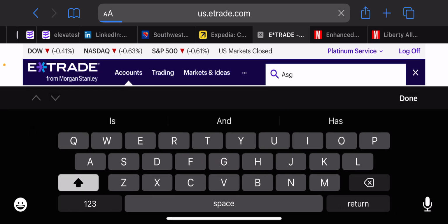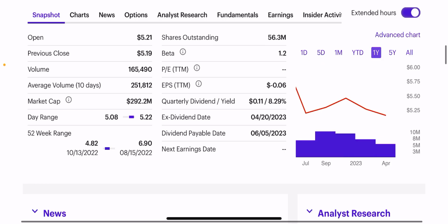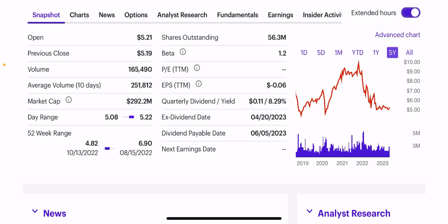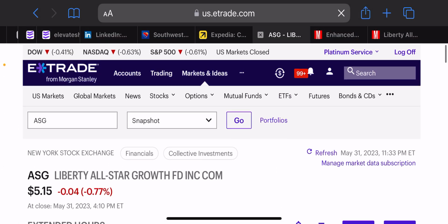I'm looking for that tech performance, like I told you, but without reaching. And as you can see, ASG hasn't had that move yet. Just like EOS, it hasn't moved yet. On a 5-year chart, you can see that it's really cheap. It was at 10, now it's at 5. So there's almost a double potential there, plus an 8% dividend. So that's how I'm going to get the performance.